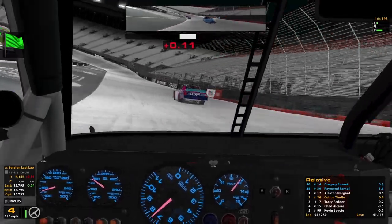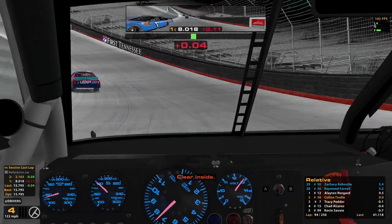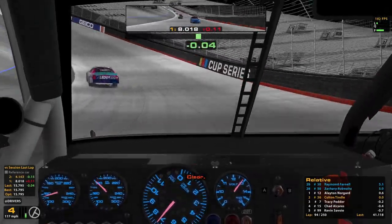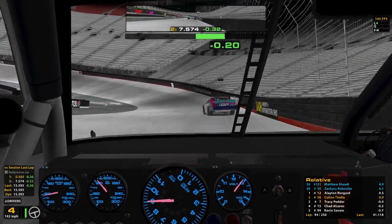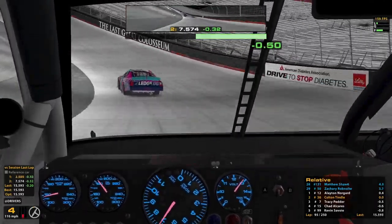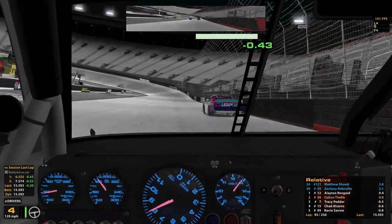Chase just went up and got the wall, I think. Inside, it's racing really inside, aggressively. Inside, holy smokes, almost Kevin got me. Yikes, man. There's a lot of race left. I'm just chilling out.